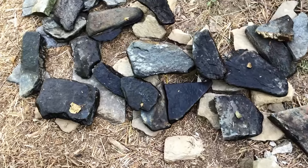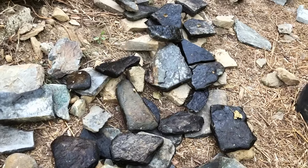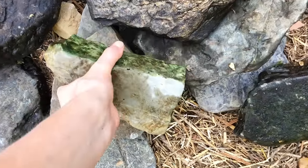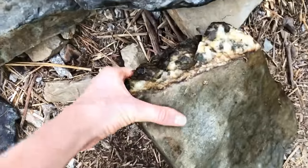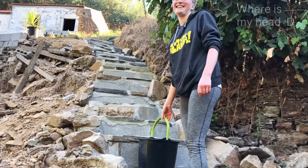Just found and carried up all of these stones. I'm so thankful for what the river provides us. Look at this one. It's green. And this one here has some cool white stone in it. These stones from the river, they are really stable and heavy, and it's just perfect for the steps.